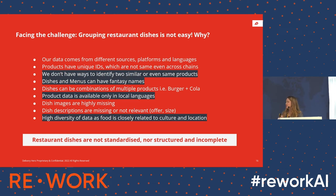And it's very important to notice the high diversity of data, as food is very closely related to culture and location. So restaurant dishes are not standardized, not structured, and incomplete. And it's really a big challenge to solve this issue.